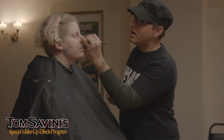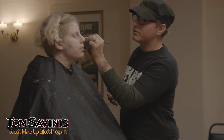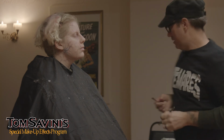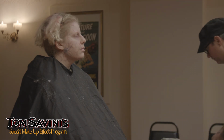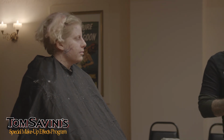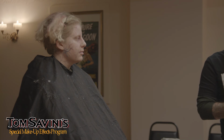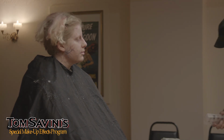Okay. So now I'm just using a little bit of cream makeup to do a little bit of contouring in her eyes. And then one of the last things we do, because she's in Christmas land and she's supposed to be cold, I'll do a little bit of makeup around her nose too, just to make her look like she's been out in the cold.